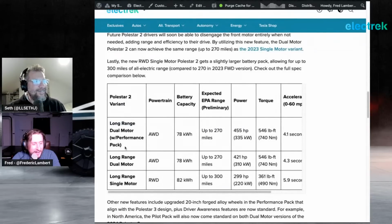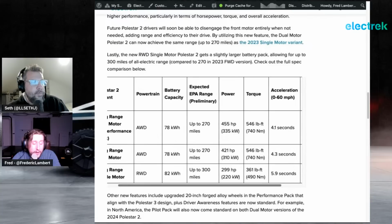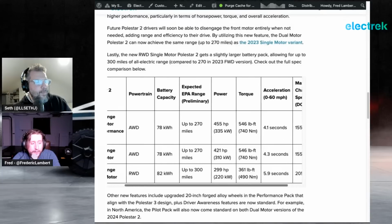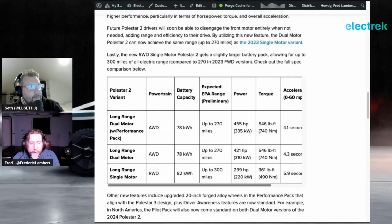All right. Long range. Well, we already went into the range thing, the 270 miles now, 300 miles for long range single motors. So here's the detail for the long range single motor rear wheel drive now, an 82 kilowatt-hour battery pack. So the battery pack is bigger on this one, 4 kilowatt-hour more, but also better efficiency. So you get up to 300 miles of range. You get higher DCFC charging speed too, 205 versus 155. I guess that little added buffer of capacity enables that.